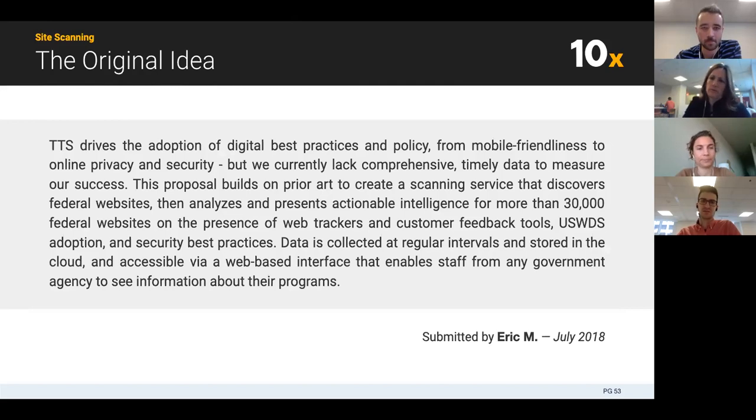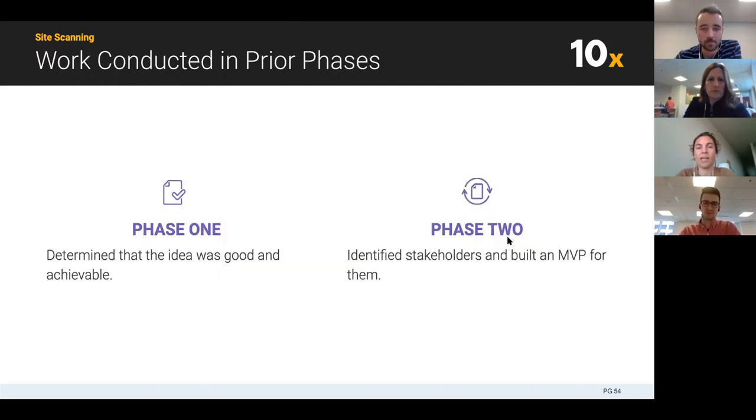Next slide. So in phase 1 of this project, the big question was, is this even a good idea? Could this have the kind of larger scale impact and demand that would warrant more investigation? And the answer was, yeah, this seems like a good and achievable idea. Then in phase 2, the team looked at who the different stakeholders are, and identified some key stakeholders we could start building something for. And in that phase, the major accomplishment was to build out a very basic MVP for them.